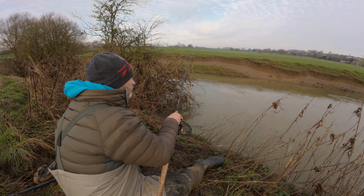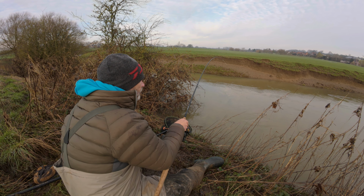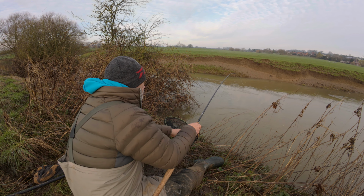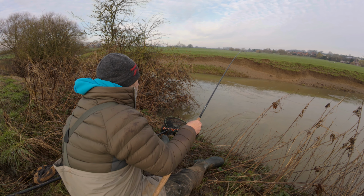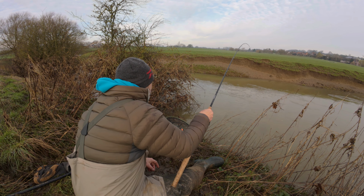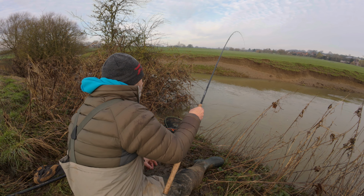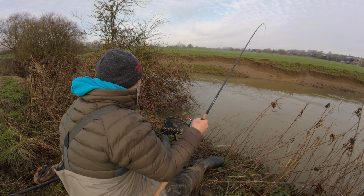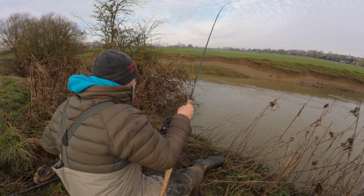It's just staying low. A very strange bite. Sure it's a chub trying to get in the edge. Staying very deep. Just plugging away, trying to get in the edge. God, what? I've not seen him yet. He's just plugging away. Here's a chub, I think. He's not even very big.